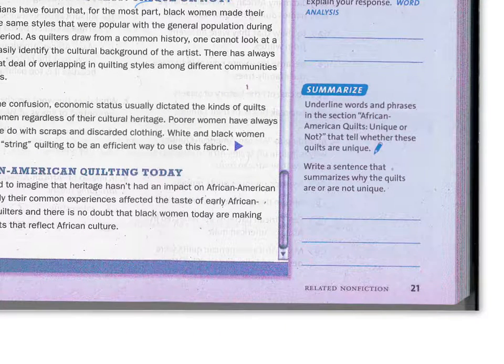Underline the words and phrases in the section that tell whether quilts are unique. So are they unique or not unique? Tends to be saying they're not unique. So where does it tell us that? Go ahead and underline that and then sum it up in a sentence.